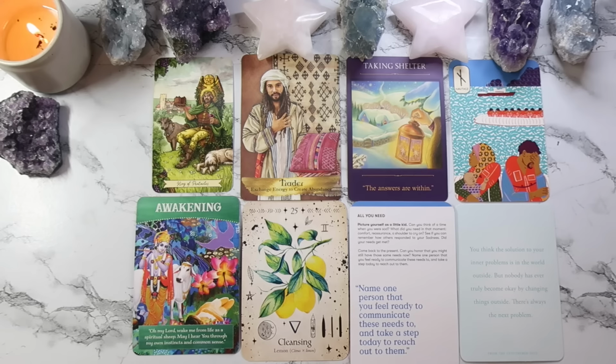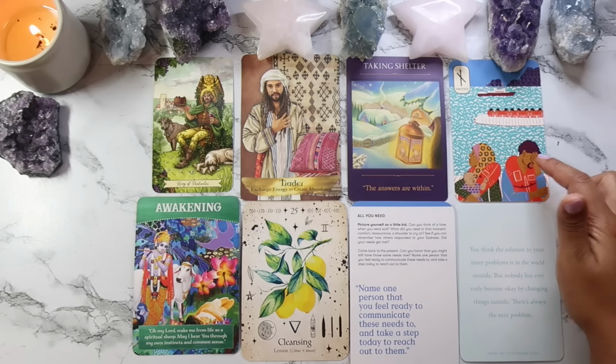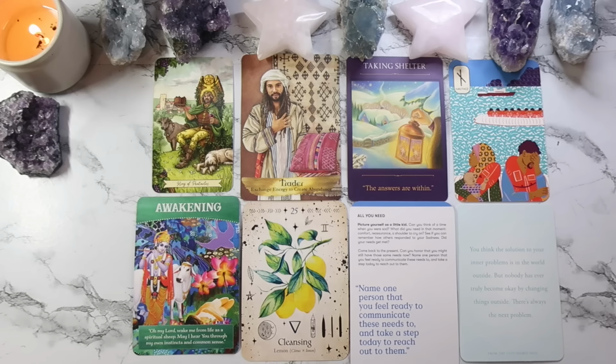Because this could be a call to just really go ahead and take care of your physical space as well. Maybe your physical body and your personal needs, right? Before moving forward with whatever plan that you have. We have the Now These card, and so this rune means necessary or need.